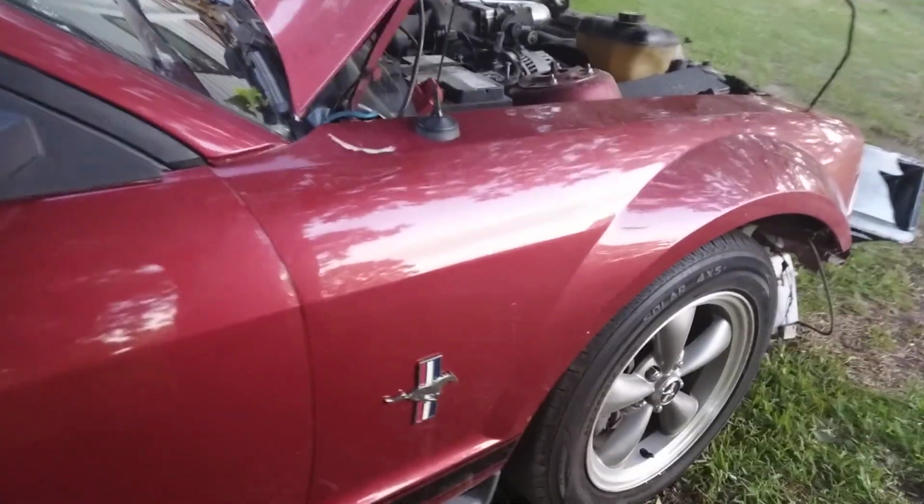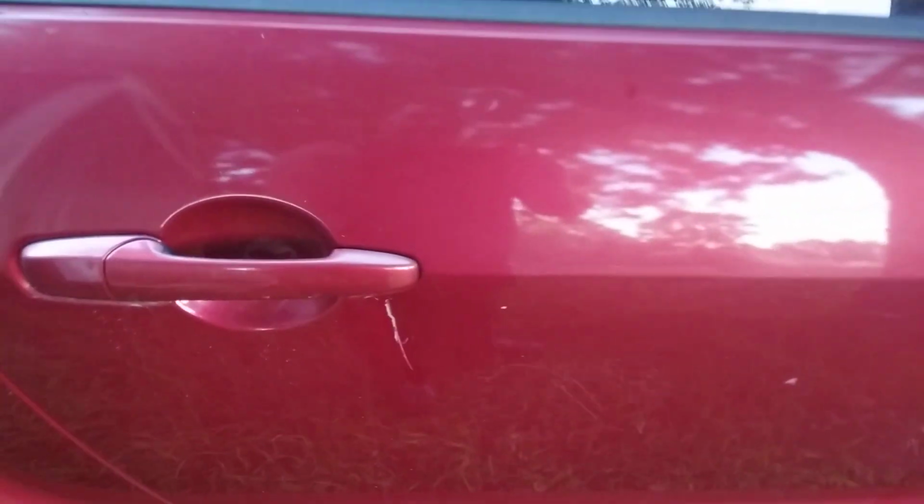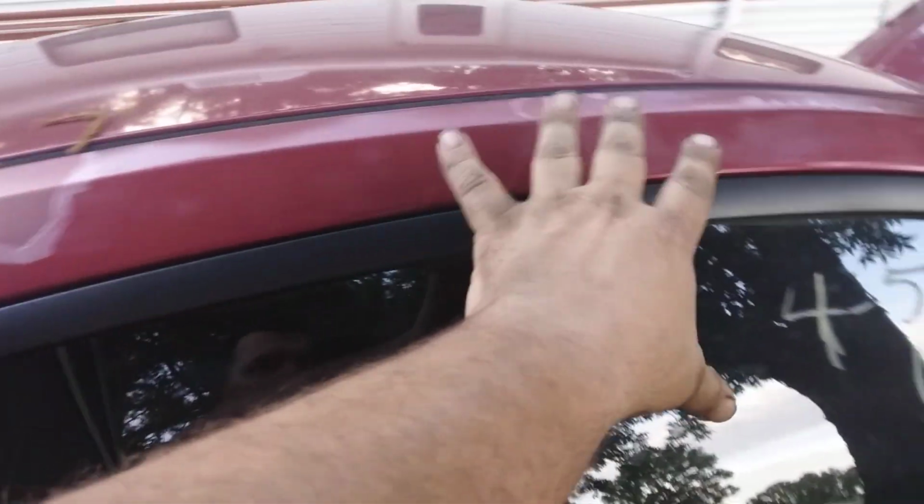This fender, I think I can save it if I can do a little body work. This was done at the wrecking yard. I told them about it, but they're not going to do anything. I'm thinking that was too, because when the car got in the wreck, I went back and looked at the whole car, and I checked everything out, front to back, to make sure that the only damage was up front. Now the damage, this right here, was there when I got the car.